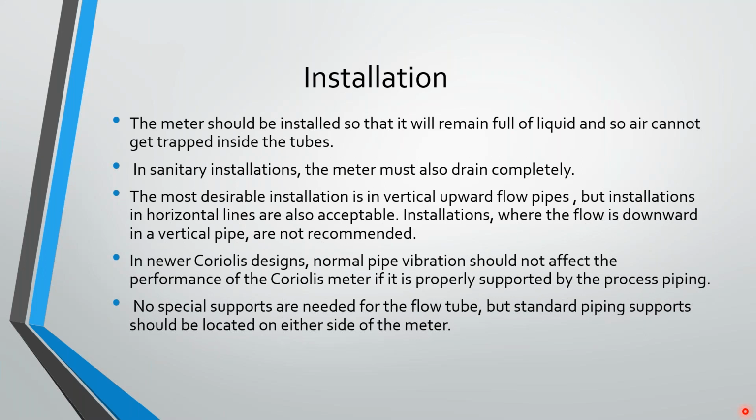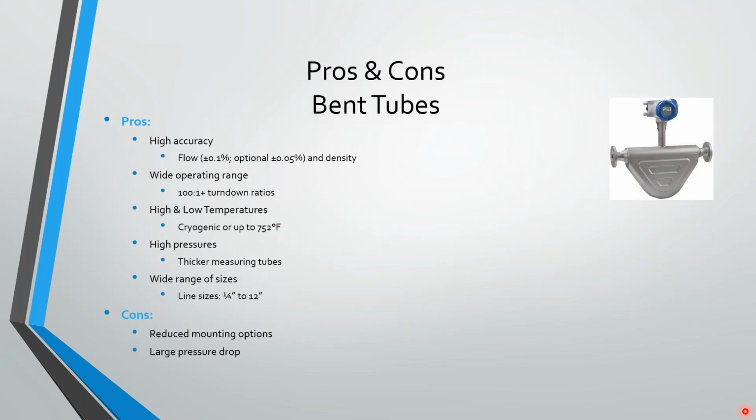With newer Coriolis meters, if you were looking at Coriolis meters 20 or 30 years ago, pipe vibration would have affected their performance. Most, not all, but most newer high quality Coriolis meters today are typically not affected by pipe vibration, as long as it's properly supported by the process piping. No special supports are needed for the flow tube, but standard piping supports should be located on either side of the meter. That holds true whether it's a bent tube or a straight tube. These have come a long way in recent years, so typical normal pipe vibration should not really affect the performance all that much.